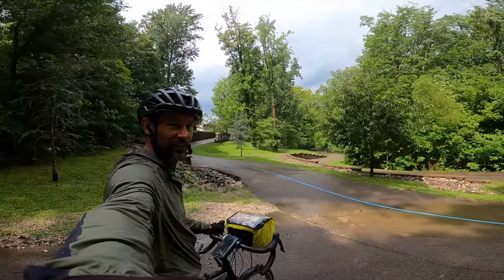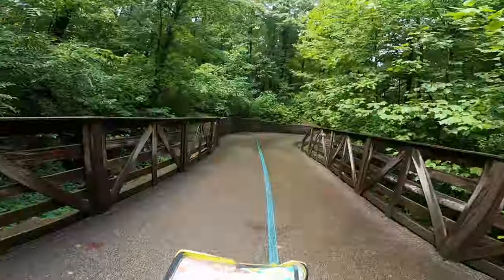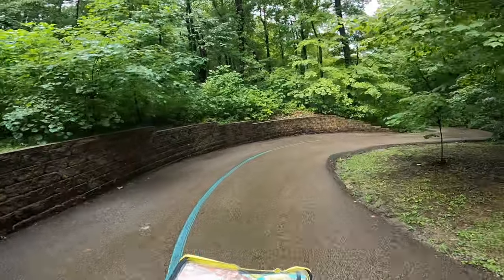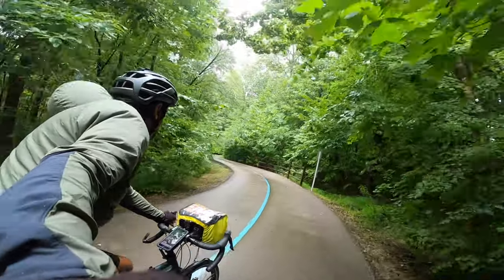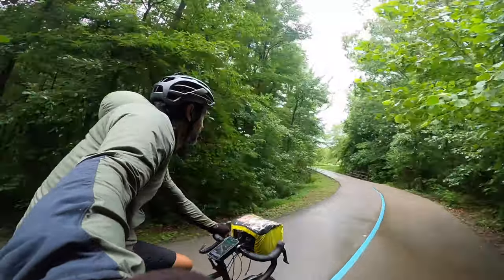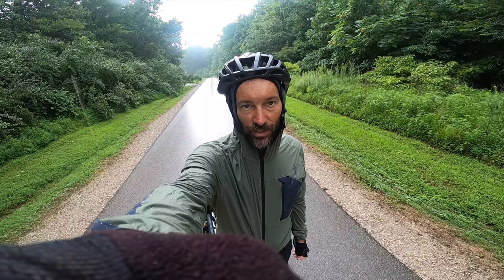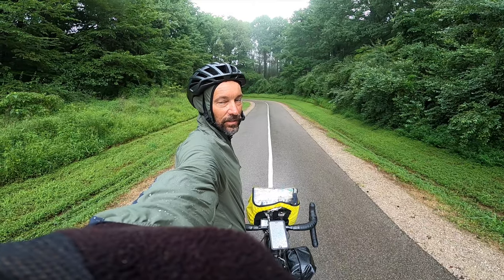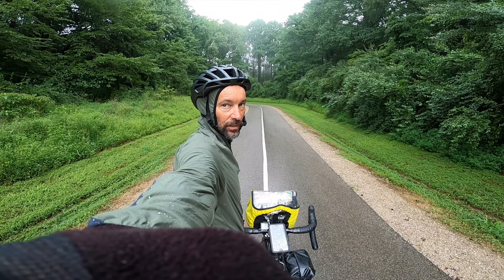Looks like a nice bike trail. Looks like it's 2 miles of this. Pretty awesome. It just will not quit raining. I'm just gonna give in to the rain and be rained on until I'm not.